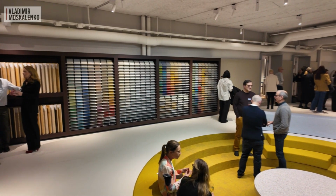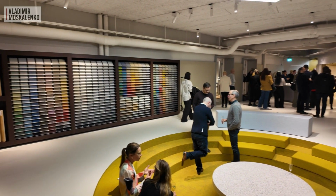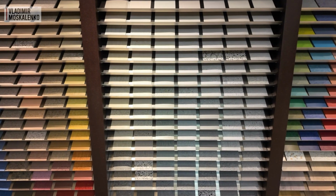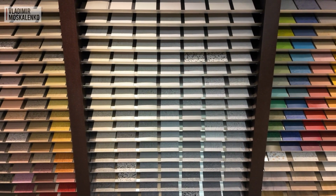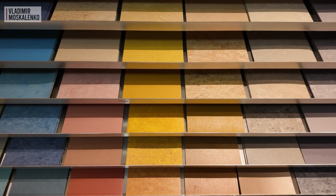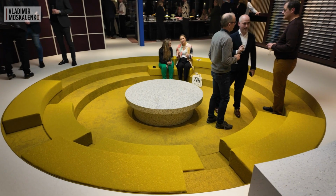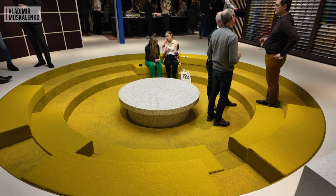By the way, yesterday in the Stockholm Design District, I attended a presentation of one of these brands, quite well known, starting with T and also ending with T. They are involved in linoleum, carpet flooring, and wooden flooring as well. I really liked the showroom because it was very stylish, very minimalist.